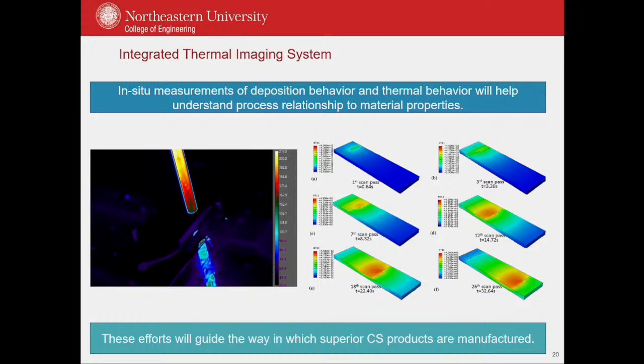In another complementary work, we've integrated in-situ infrared thermal imaging systems, and we're using these systems to understand the thermal history so that we can build process and property relationships. We're coupling this effort with finite element method models so that we can understand what's going on during the deposition, and then understand what we're ending up with at the end. This is particularly important for residual stress buildup.